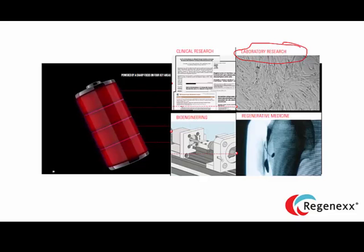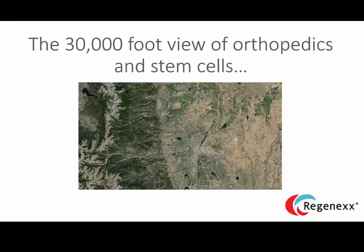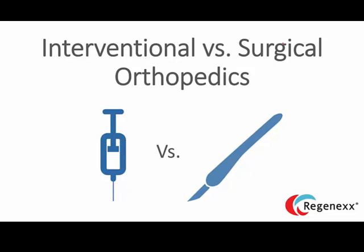Everyone else doing this mostly just has a little bedside centrifuge that they throw the cells in, but we do the primary university-style laboratory research and publish that. So a 30,000-foot view of orthopedics and stem cells, interventional versus surgical orthopedics, which is a key component for us and a very important distinction. We are interventional orthopedics. Our goal is to replace the need for more aggressive and invasive surgical orthopedic procedures.